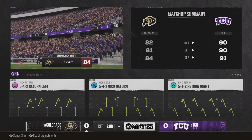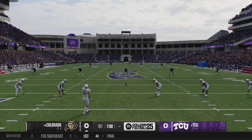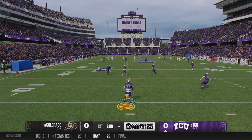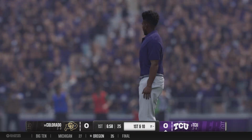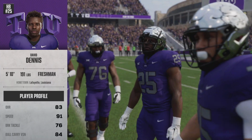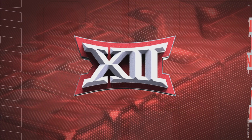For EA Sports College Football, Reese Davis with you alongside David Pollack and Jesse Palmer. Time to get this game started. The Buffaloes will kick it away to start us off. From inside his own 10, let's see what he gets. Not a lot of space to be found. Good hustle by the coverage team, and they stop him at the 21. The Horned Frogs offense will take the first swing of the game.